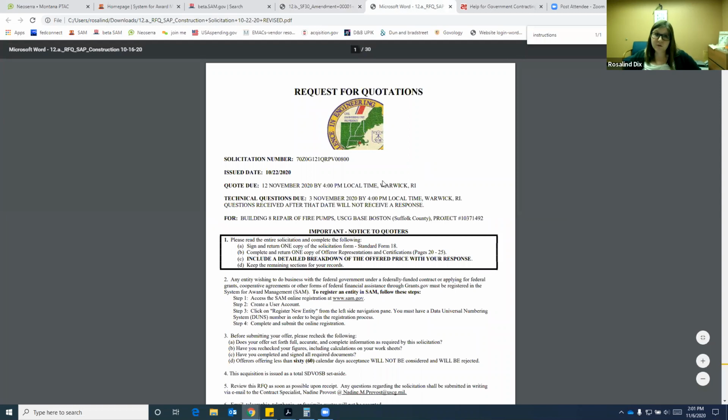So you're going to read through this. This one's 30 pages. Believe me, they get longer. They get in the hundreds of pages depending on what agency you're doing business with and how complicated the work is. It goes through a lot of the information you saw in Beta.sam, when they're due, etc. But it's going to also tell you how they want you to respond and what information they're looking for. This is a request for quotes. They're looking for your pricing information, which it says here.